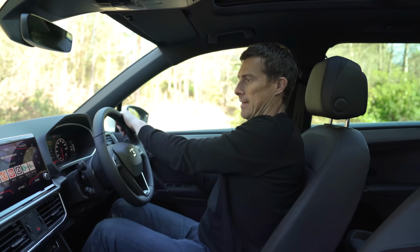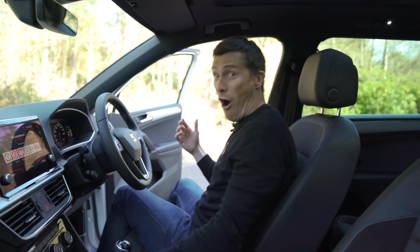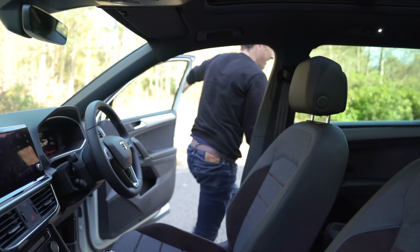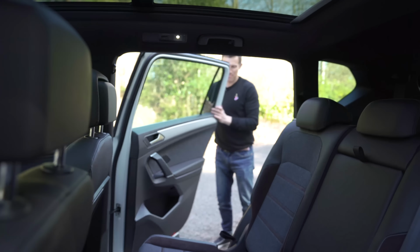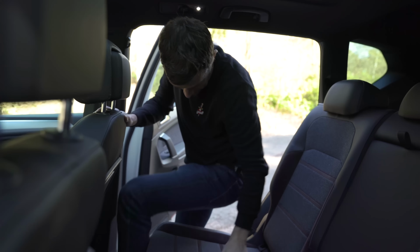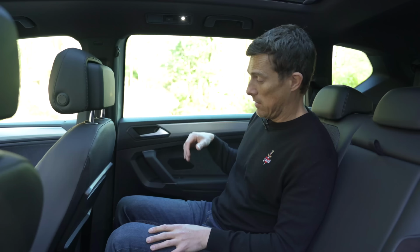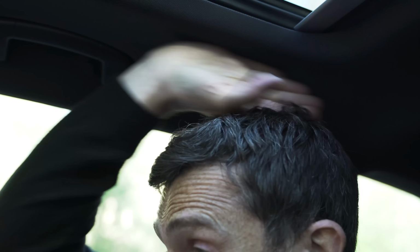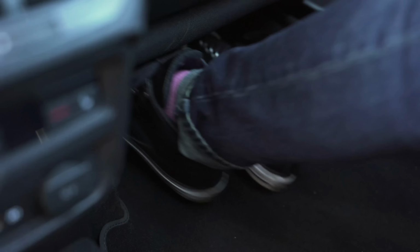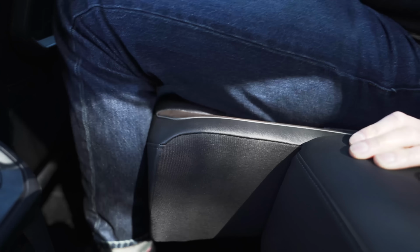Enough about that, eh? Let's move into the back. I should just turn it off. When will I learn? So the back doors on this car are huge. Look at that. And the car's the perfect height to just flop into the seat. And there is loads of room back here. As you can see, I've got lots of knee room, headroom's all right as well. Plenty of under chair foot space, and the seats slide.